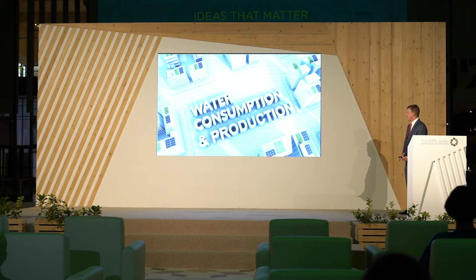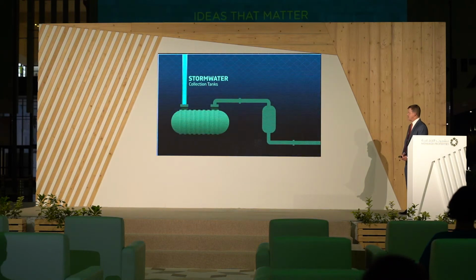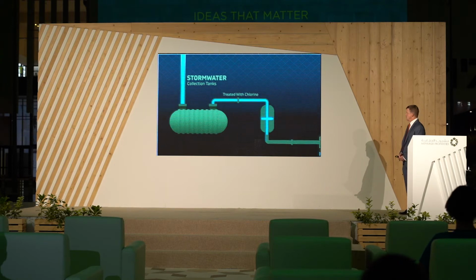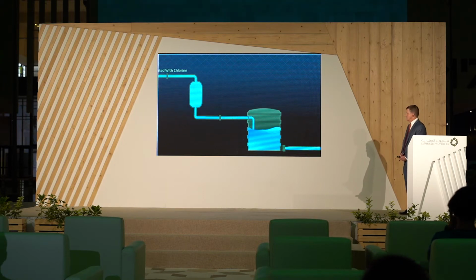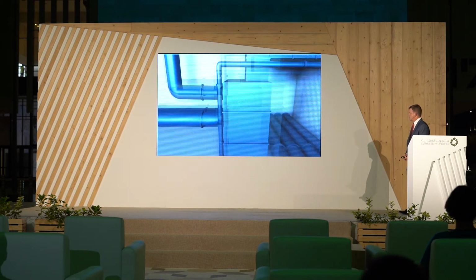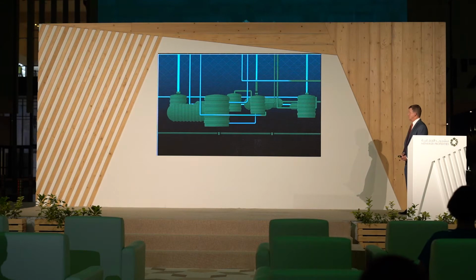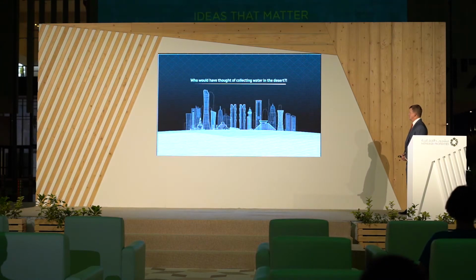Water production. Stormwater is collected in collection tanks, then treated before being transferred to the same non-drinking basement tanks. And the same process happens from the condensate water collected from the air ventilation systems. Who would have thought that collecting water in the desert was possible?